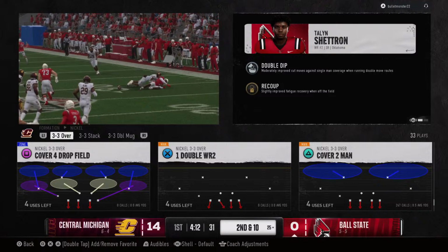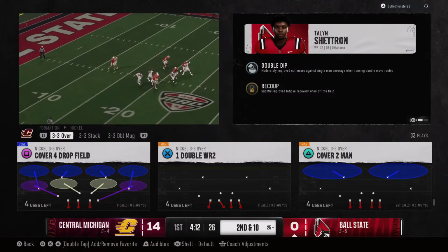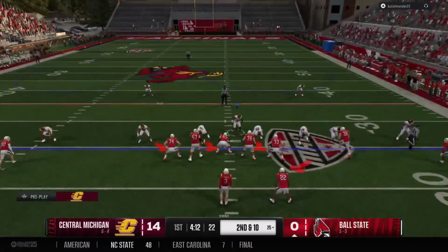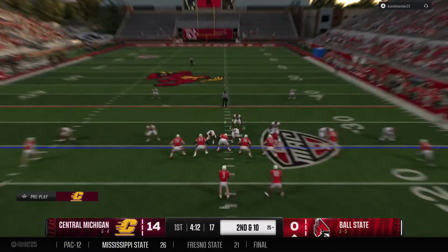Yeah, and it's just the first quarter, so it's not the end of the world. You've seen slow starts, but you got to continue to pick and pick and pick until you find that play or that scheme that you can use against this defense. After the incompletion, it's 2nd and 10 from their own 25.